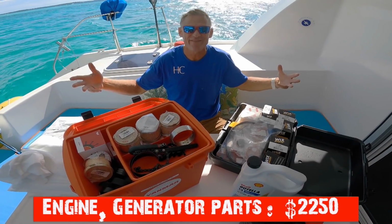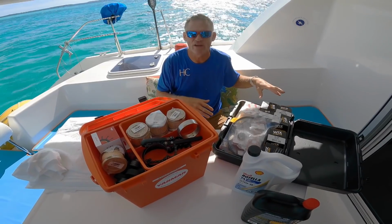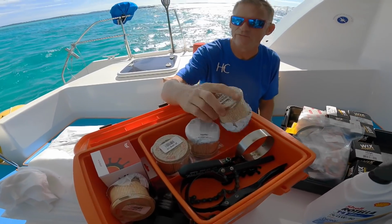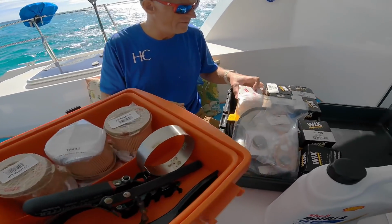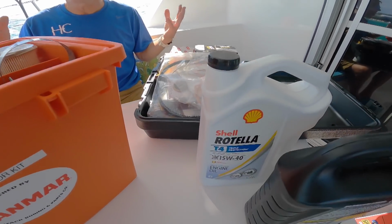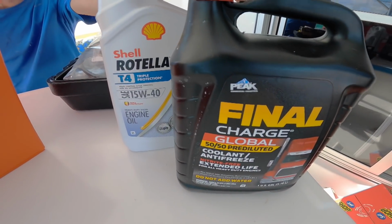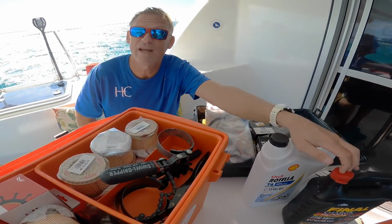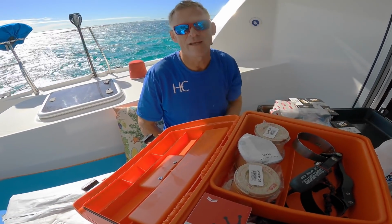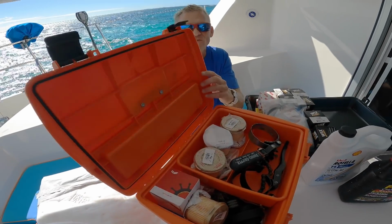Here's all of our engine stuff. And this is the regular Yanmar engines and the generator, which is a diesel engine. We have primary fuel filters, secondary fuel filters. We have oil filters. You've got to carry lots of oil with you and coolant because you need to do your own oil changes, and you never know if you're going to need extra oil in case you get an oil leak. We've got belts in here, spare injectors.